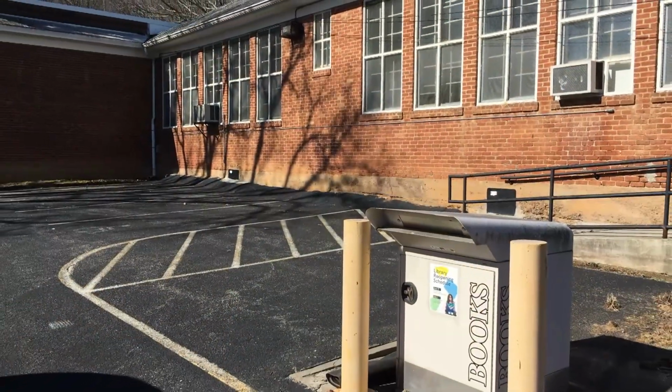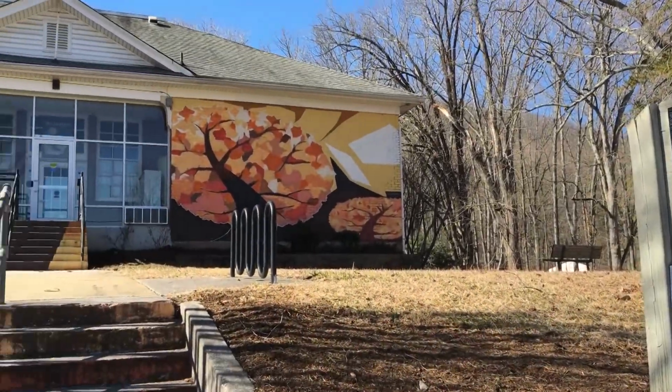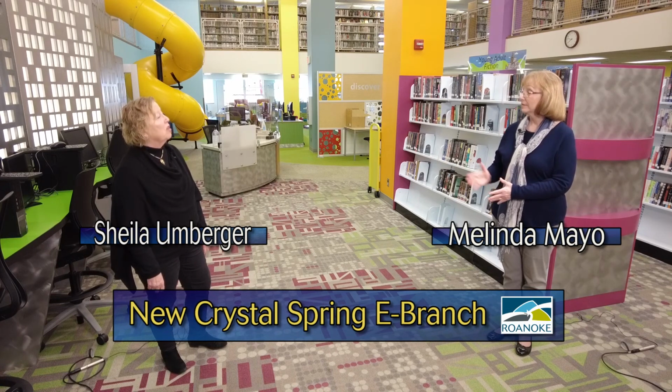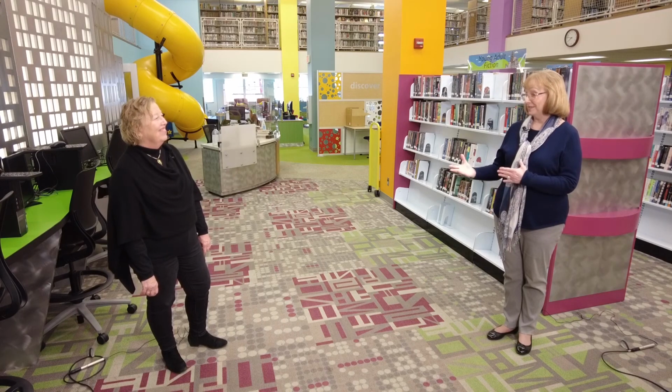And then we have a drive-up book drop and 25 lockers at Garden City Rec Center. Again, those were areas that were identified in our master plan as being areas that people wanted a service point to the library. So really think of an EBranch as a service point. Right, because those locations are far away from the branches. Right, and also just a convenience. So we had already put in the drive-through book drop over in Crystal Spring, South Roanoke, because citizens had asked for that. As you know, we also have book drops all over the city, down in Grandin Village and over near Municipal, so we are just trying to make it convenient for everybody to be able to use library services.